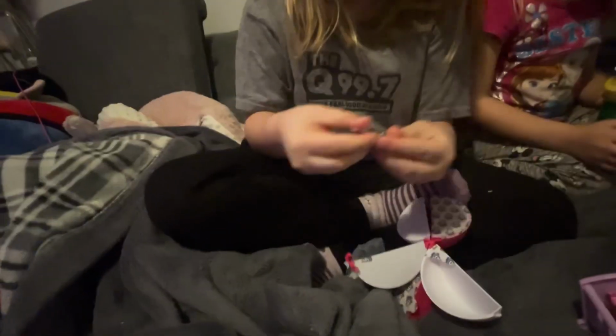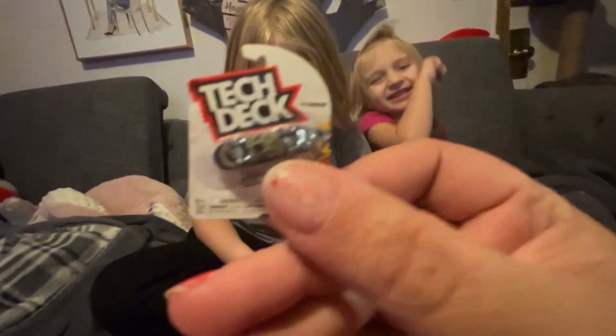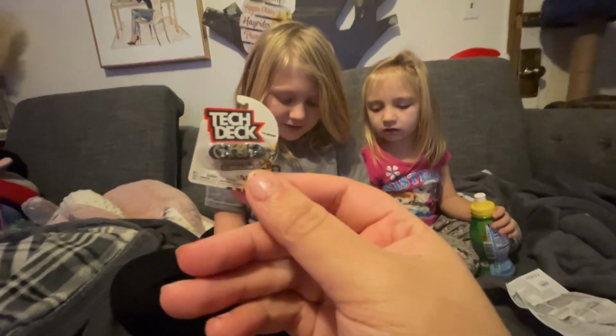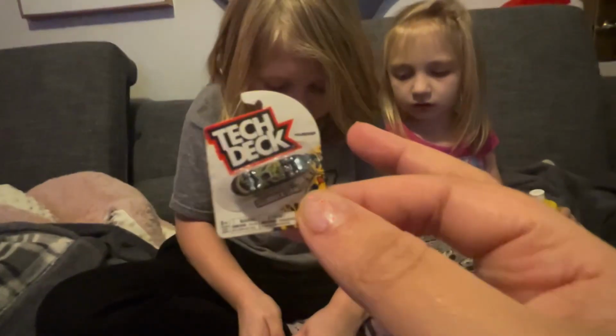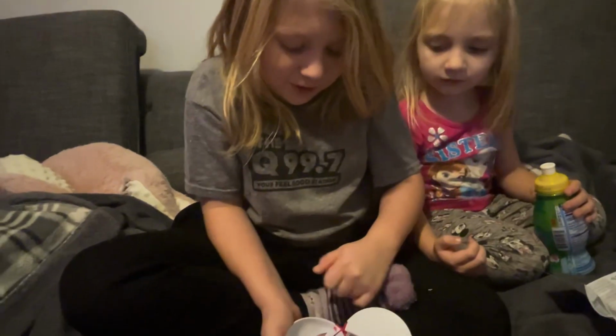Ooh, I got a skateboard. That's a very tiny skateboard. It's a tiny skateboard. Let me show Jess. That's so tiny. Now I'm gonna open all the white ones, and everything else. First, she got a skateboard. It was small. Very small.